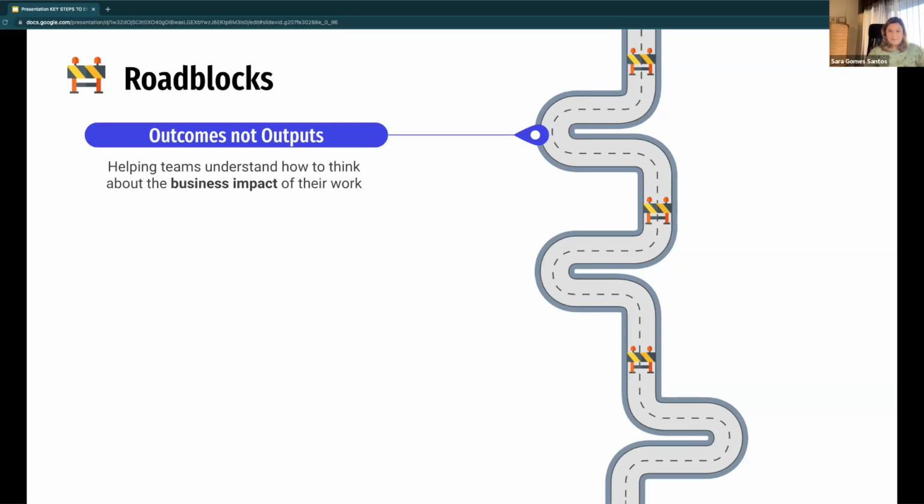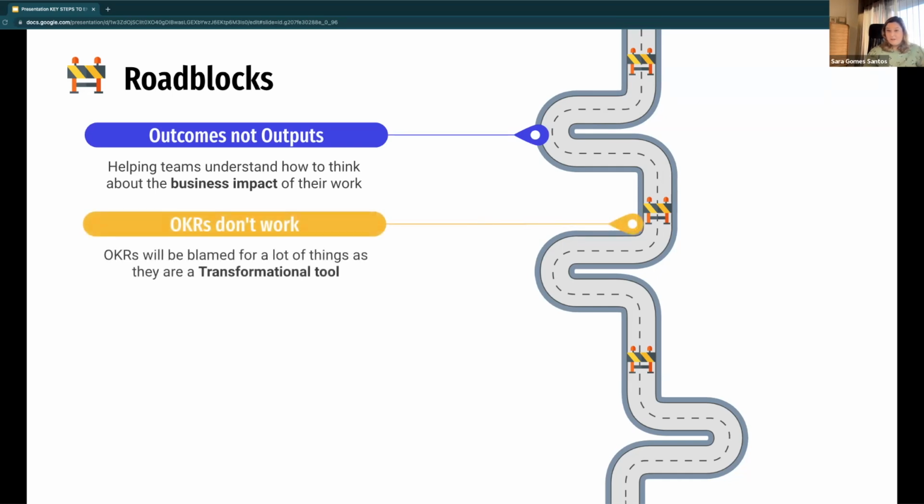And this is actually something that we struggled with. It's a mindset change, and so it's really important that we do it. But as Nuno said, there's not a silver bullet to teach this, so it's not quick results. We need to be very patient and invest a lot in trying to understand and move the teams towards outcomes and not outputs. Okay.